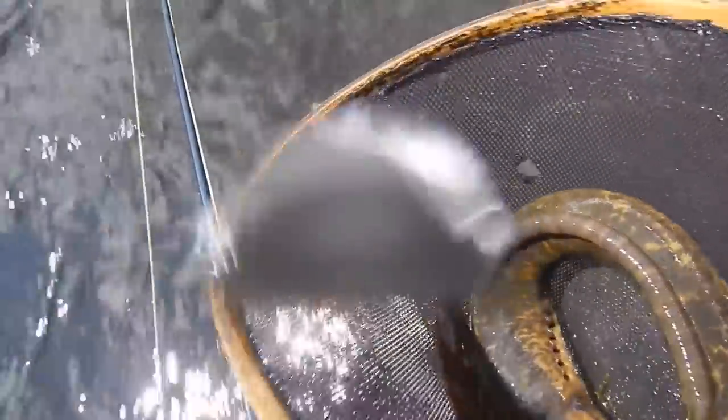Look at that ugly thing. There you go. Lamprey eel. See his mouth.